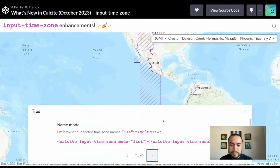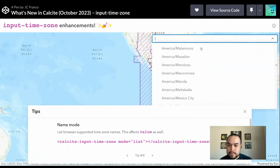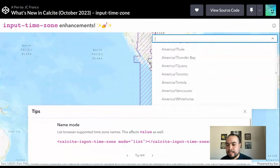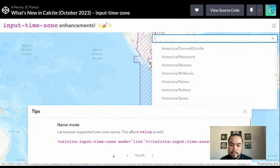Another option that I want to highlight is that we introduced a list mode. If you don't want to work necessarily with offsets and want to provide your user the exact time zone name, for example, that comes from the IANA time zone database, you can go ahead and use the list mode. Once you apply that, you should be able to see the list of all the time zones that are supported. I should note that this also affects value. By default, value is the offset of the time zone in minutes. When you change the mode to list, it's now the actual IANA time zone name.